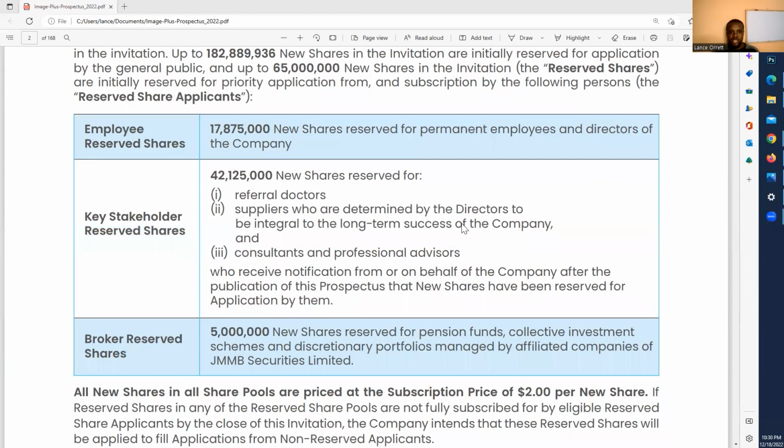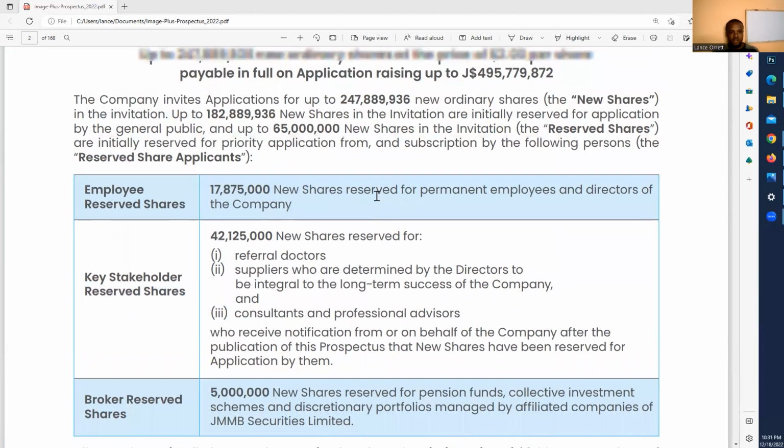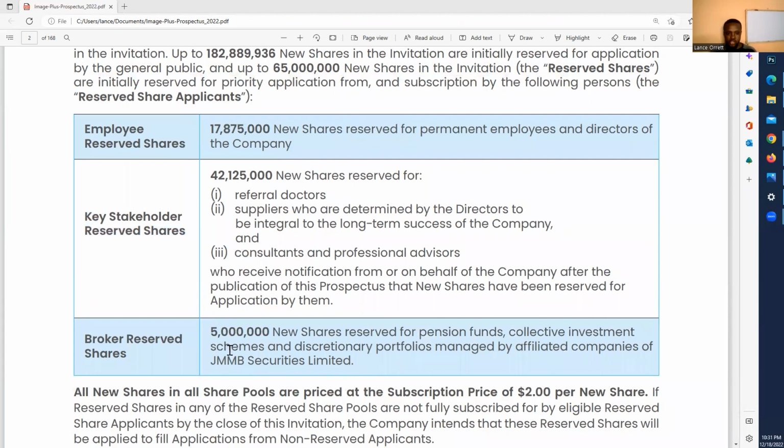So let me look at the share allocation. I think they will have some more details further along, but for now I'm just going to look over this. The broker reserve is 5 million shares, and the key stakeholder reserve shares is 42 million. So those are doctors, referral doctors, suppliers, consultants, and professional advisors, persons aligned with the company. And then you have employee reserve shares, which is up to 17 million, well, nearly 18 million, but it's really 17,875,000. So those are for permanent employees and directors of the company.